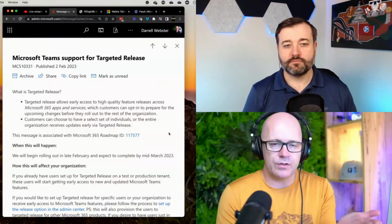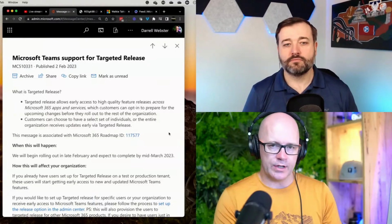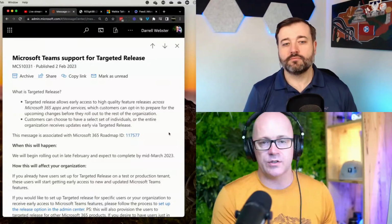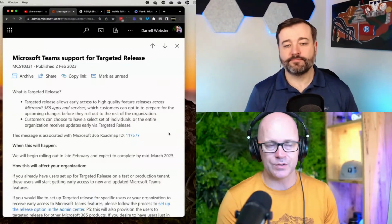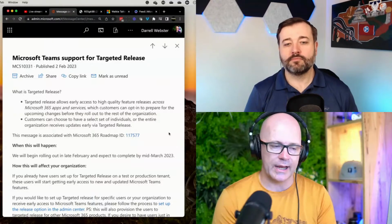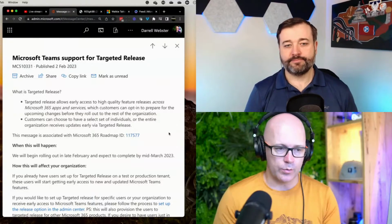Okay, for the Teams option, you're right. It's good to see it now aligned with targeted release. But as you alluded to, and it's in the message, you can still use the policy if you only want to give early access to Teams and not the rest of the targeted release early access to an individual. So that is good to have that option.